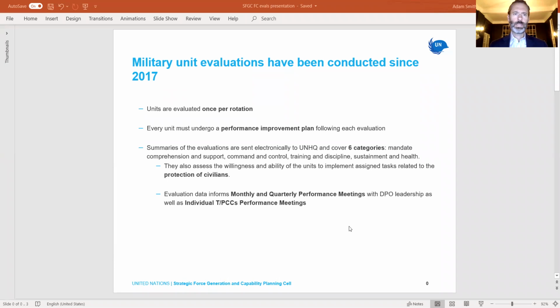As I said, they've been conducted since we rolled them out in 2017 in partnership with the Office of Military Affairs. Units are evaluated once per rotation, that's typically 12 months. Every unit must undergo a performance improvement plan, or a PIP as we call it, after every evaluation. And then at the subsequent evaluation, they follow up on the PIP and see what has been improved. Summaries of those evaluations are then sent to headquarters. We developed an online tool where the missions can plug that in electronically and we get it instantly.